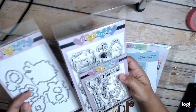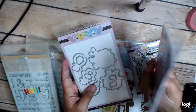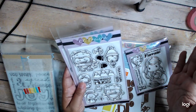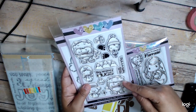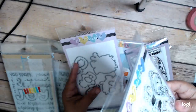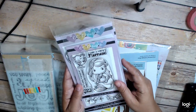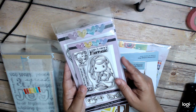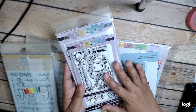On Tuesdays, they do a 4 for Tuesday, and they have discounted items. These were half off, so I went ahead and got these. This one is called Cute Yeti plus the dies, so that was a really good deal. And then they've been doing their own version of Disney princesses. I think last month I got Snow White and Cinderella, and this one's Ariel, super cute.